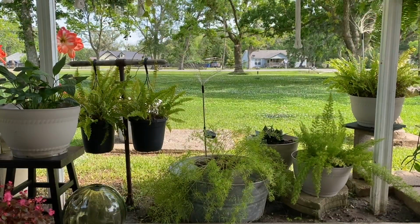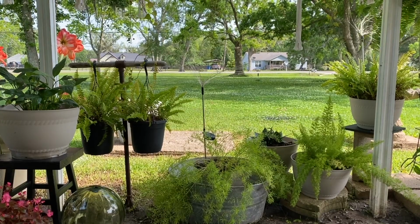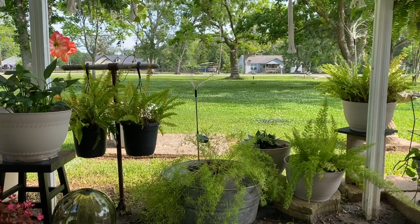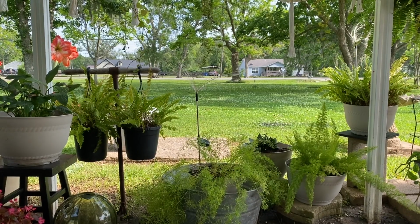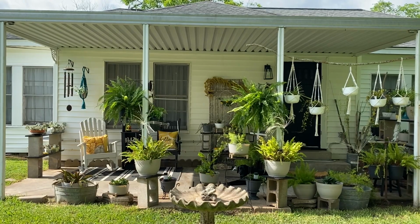If I have been getting all my days correct, today is day 11 of the Porch Refresh, and it is finished, guys. I have just spent about an hour getting everything decorated and fixed just so. And so now I am ready to give y'all a full tour of my porch. Here's a full view of my front porch.